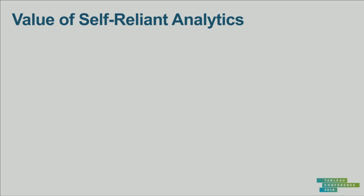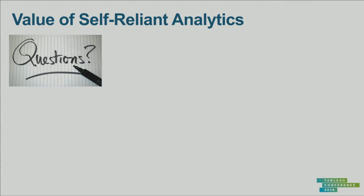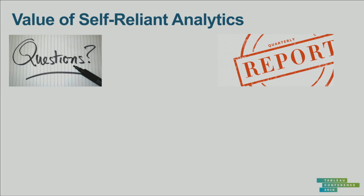Okay, so if we take a look at what is traditionally an initiating act within an organization that involves data, it's typically somebody asking a question and wanting data to inform that answer, right? And so a lot of times in these organizations, what happens is that when somebody comes to a team like mine with a question, we will respond with a dashboard or a visualization or a report.